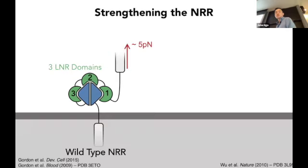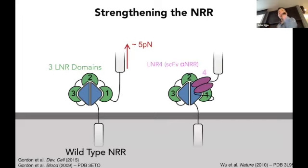Okay. So previous studies, single molecule and force spectroscopy based methods, had been applied to study the mechanosensitivity of the native human Notch 1 NRR. And a variety of studies all converged on about 5 piconewtons of force as setting the mechanical threshold for what must be applied to the system in order to induce that activation event. And when we began the work, we recognized, 5 piconewtons of force, that's not very much. And we have the option to either tune the force sensitivity up or tune it down.